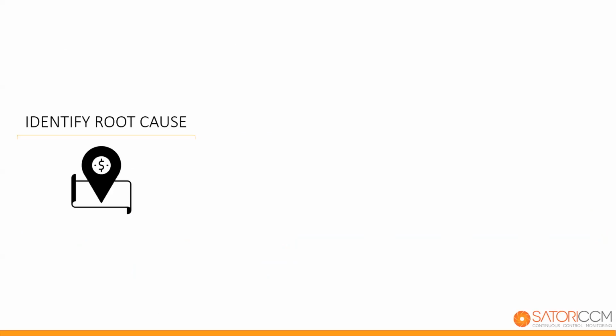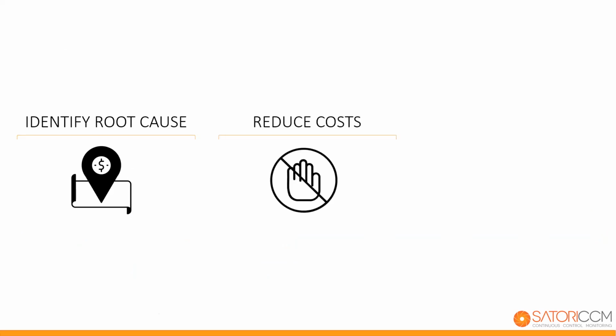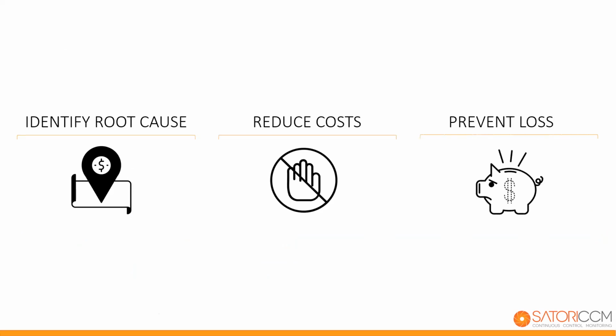Just to recap on the previous slide, SatoriCCM allows you to identify the root cause of your duplicate invoices, reduce your internal cost of the time and money you spend chasing duplicate invoices paid, and also prevent loss. And it provides you 100% reassurance.